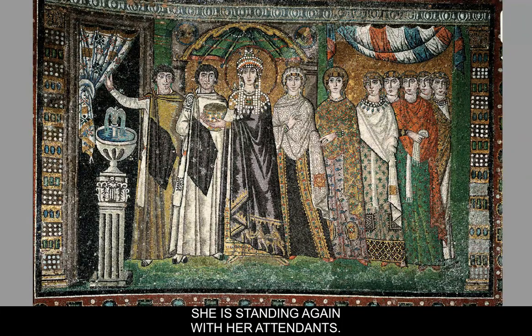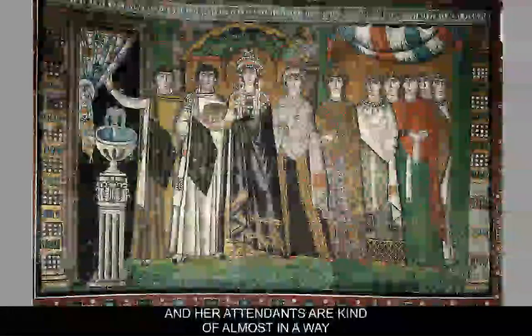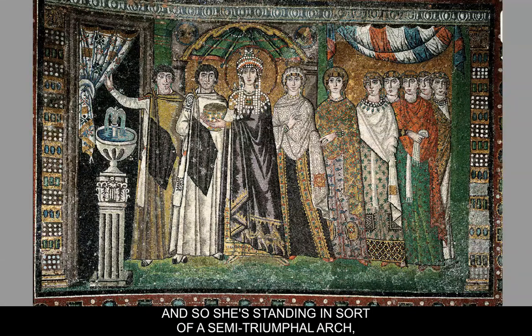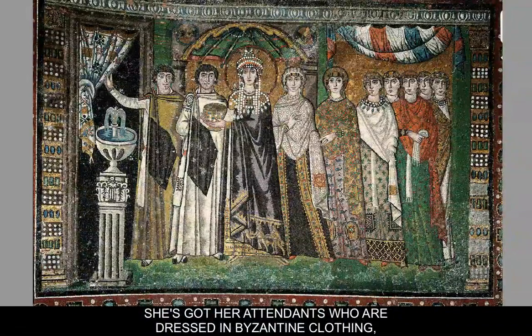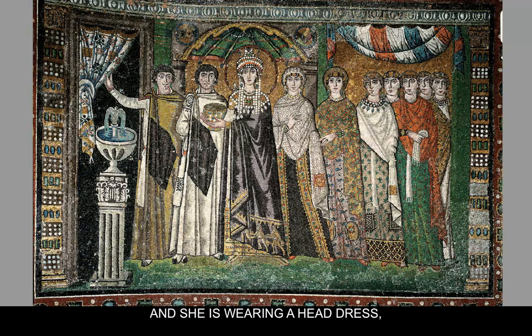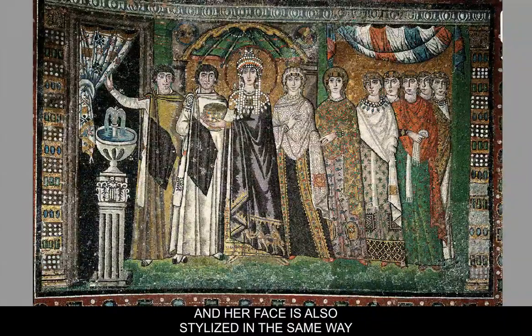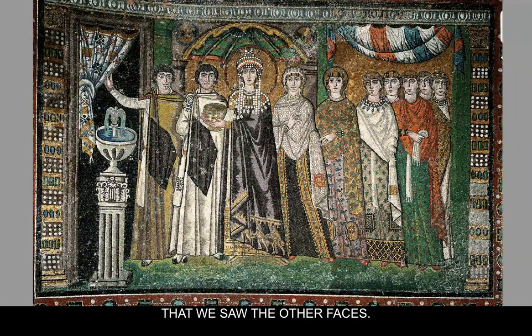She is standing again with her attendants. And her attendants are kind of almost in a way a cognate to the apostles. So she's standing under a sort of semi-triumphal arch. She's got her attendants who are dressed in Byzantine clothing, and she is wearing a headdress, which is basically like a crown, and she is also dressed in purple. And her face is also stylized in the same way that we saw the other faces.